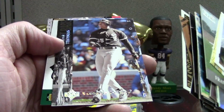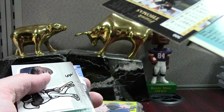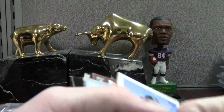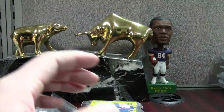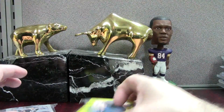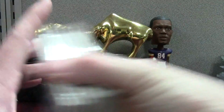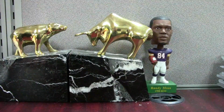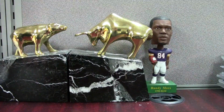That's a beautiful card. That's the Electric Diamond Parallel. And yeah, the back's all messed up. But just some cool Thomases. I do need to do a Thomas and a Griffey binder, so I'll keep some of these for the binder. My format for that, like most of my binders, is every single card in the binder is unique.